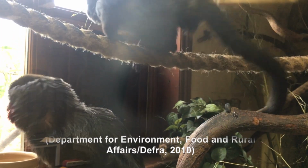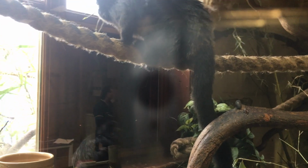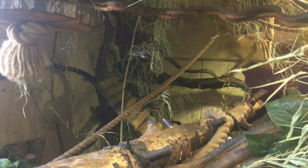Also, when technicians are cleaning their enclosures, it can disrupt the scent marking of the monkeys. Therefore, every time the cleaning has taken place, they will only clean one spot in the enclosure each time to prevent a disturbance to their home.